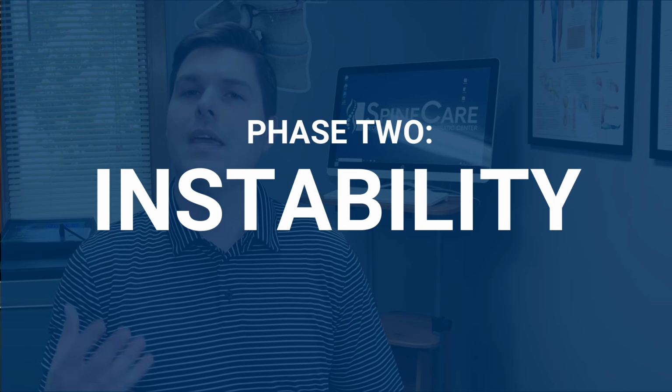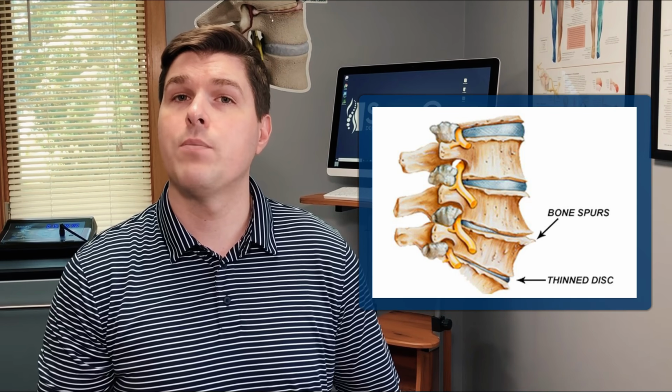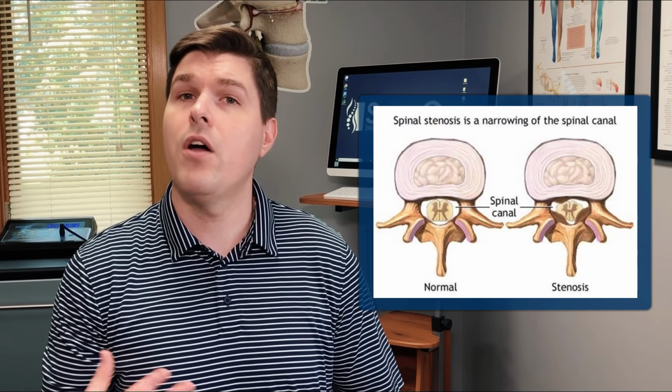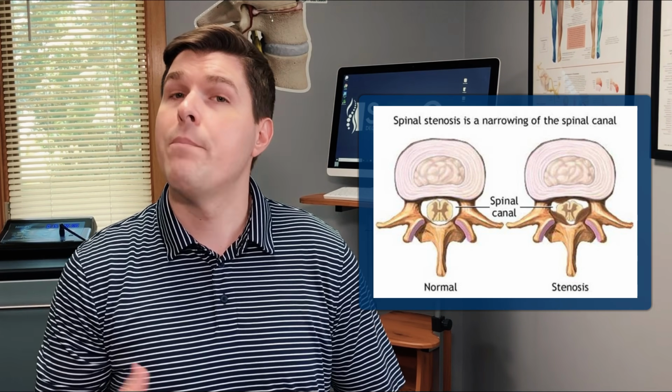Surprisingly though, at this stage, there may be no pain experienced at all other than occasional discomfort. Some people may just experience a slight lessening of energy and height loss. The second phase is called instability. Just like the name implies, there's a much greater degree of joint decay and disc narrowing. Bone spurs or osteophytes begin to form. Postural changes are much more noticeable, and other issues like spinal canal narrowing, known as spinal stenosis, may occur that lead to nerve pinches.